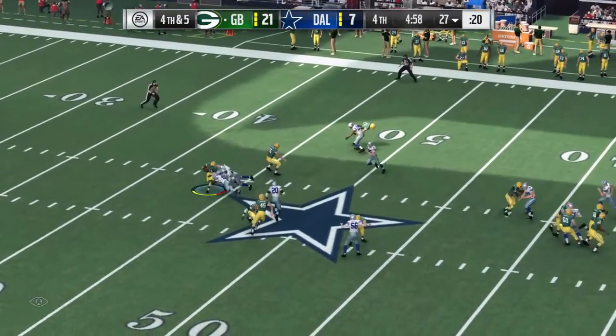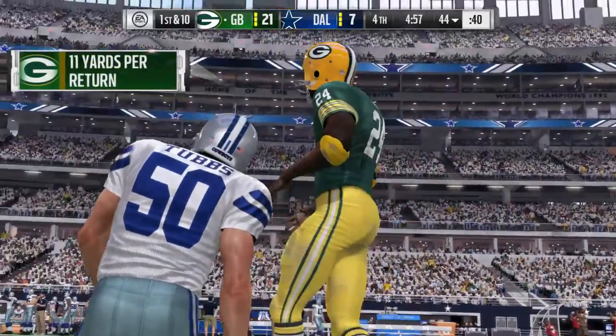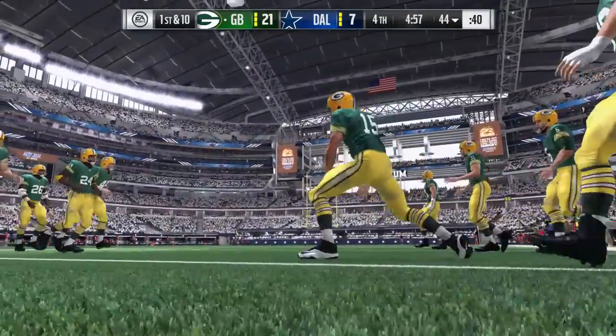And taken right at the 35. 35 yards that time on the punt. And out will come the offense as they take over. The Green Bay offense now about ready to take possession here.